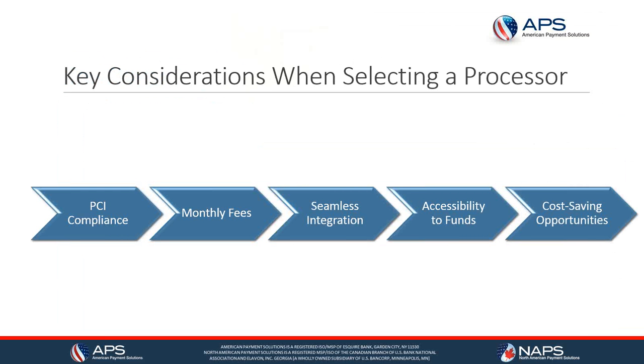We're also going to talk about monthly fees. That's the second most important part. You need to be secure and you need to make sure you're not paying too much for processing credit cards. The third is seamless integration. Obviously, I run our ERP practice here at APS, but we have other parts of our company. Like Tricia said, we have e-commerce, retail, hospitality, restaurant, and all of those different segments of industries all have their own integrations that are required for credit card processing. We're going to touch on that briefly.